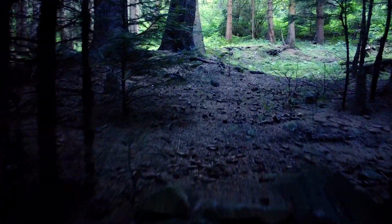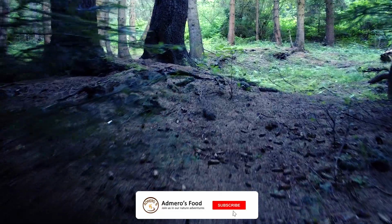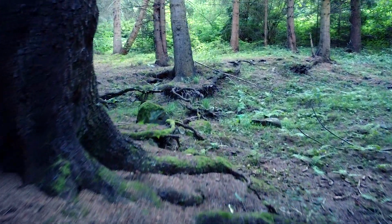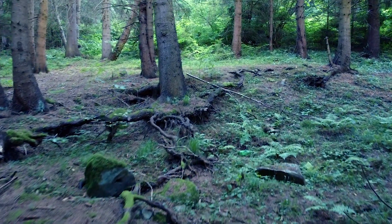A few days ago, we went in search of mushrooms to these same spots and we didn't find any. Yesterday it rained heavily and now we are thrilled that we see so many.